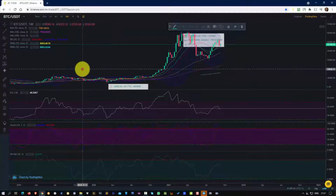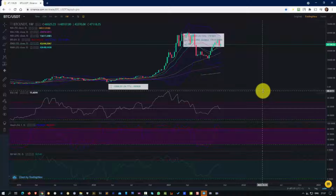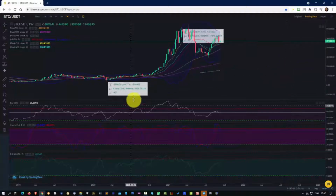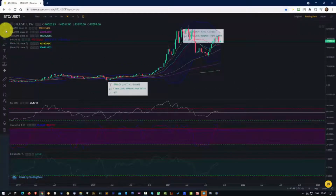Okay, and after the golden cross, which took approximately, let's get that back into view so it tells us exactly what it took. Okay, so 28 days, 4 bars, so 4 bars is 4 weeks, so 28 days. And that was a minus correction of 43%. So what happened after that?